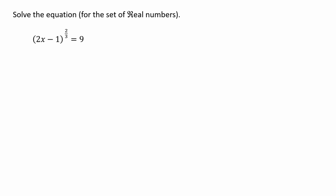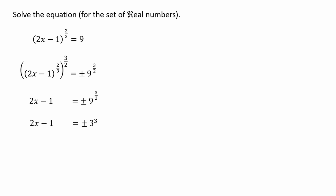Good grief. The only thing outside of the parentheses that I see is an exponent of 2/3, so I'll raise each power to the 3/2. Now again, because I need to take an even root, right? 2 is an even number, and that's the root. I have to have the plus or minus in front of that 9. So if I take the 2nd root of 9, I get 3. If I raise that to the 3rd power, I get 27.